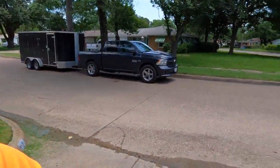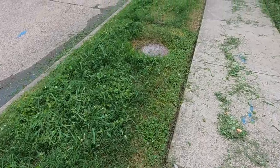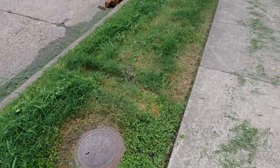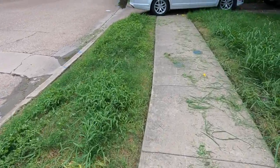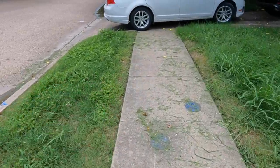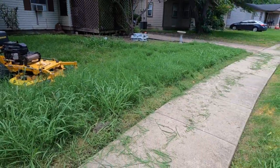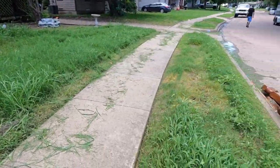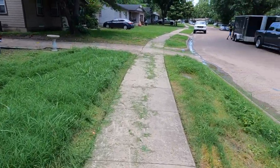All right, so we did all the edging and the tapering on the sides. Let me give you a little close-up view. Make sure we got the meter, got the edge. What we're gonna do now is blow all this long grass onto the lawn here. That way we'll just mulch it up and make it as pretty as we can get it. I think we can make it really pretty.